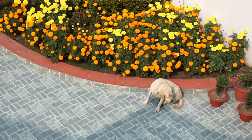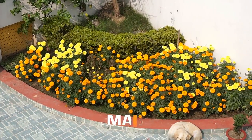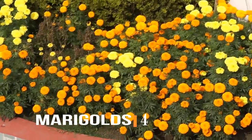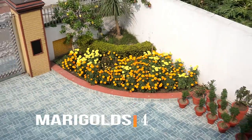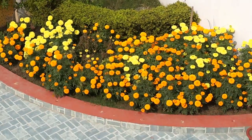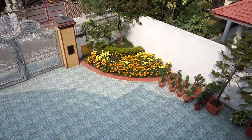The fall is here, not to forget these marigolds we have grown in our home garden. They provide extra brightness to our home and warmth with their sun golden yellow color. Happy fall to all of you.